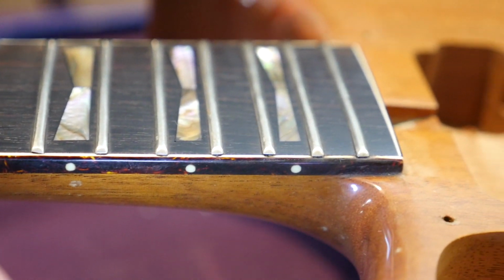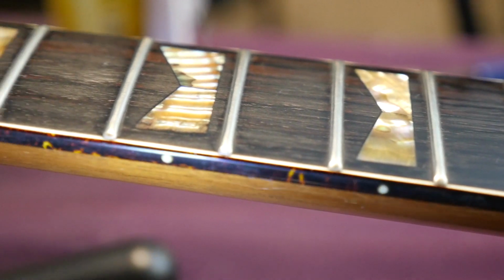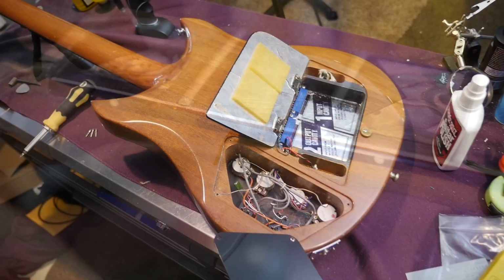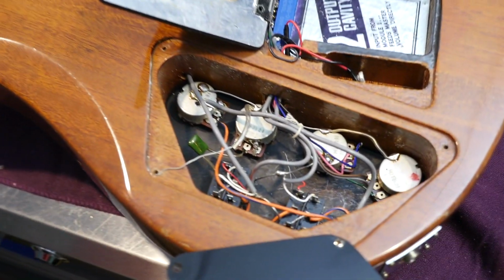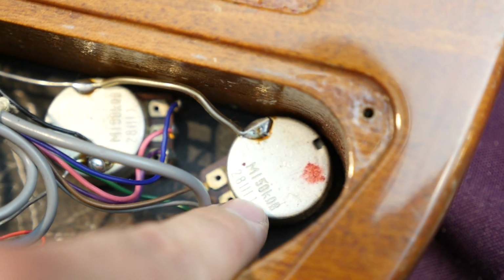This thing is just so fancy. It's been a while since I've been this excited for a guitar. Love this. And the fun just never stops with this guitar. Let's take a look at these electronics here. It looks like this utilizes 150K pots potentially.